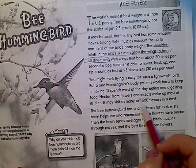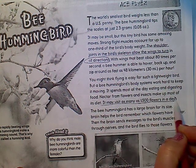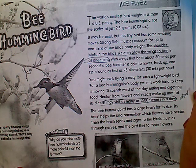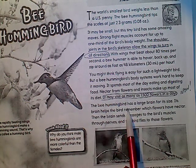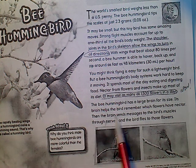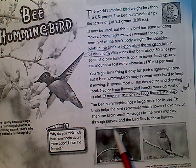Nectar from flowers and insects make up most of its diet. It may visit as many as 1,500 flowers in a day. Wow. I wonder if I've ever seen one. The bee hummingbird has a large brain for its size. Its brain helps the bird remember which flowers have nectar. Then the brain sends messages to the bird's muscles through nerves, and the bird flies to these flowers.